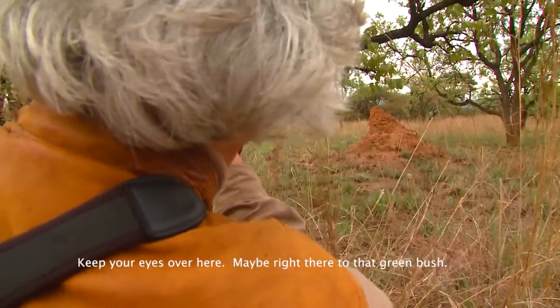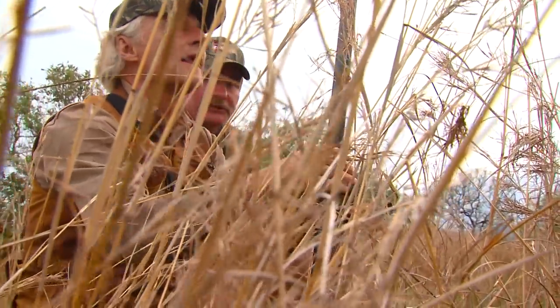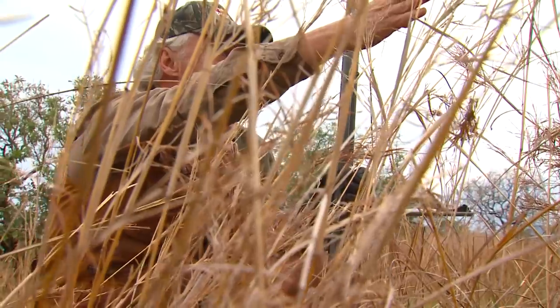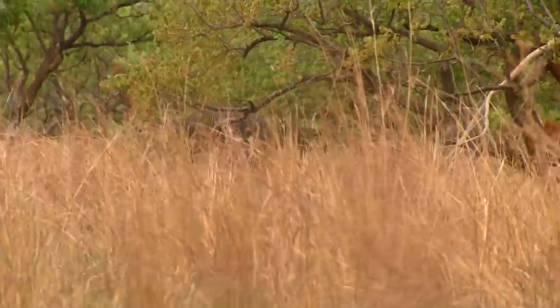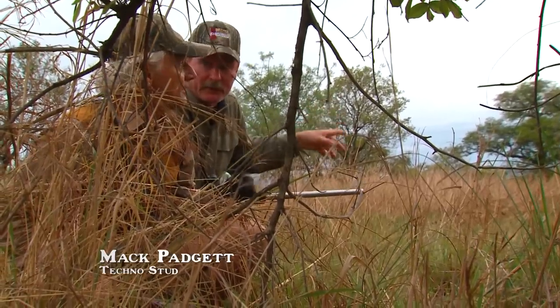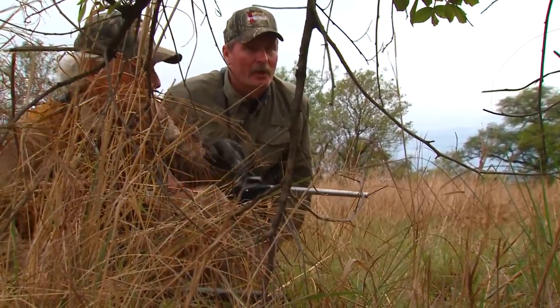Keep your eyes over here. Maybe right there to that green bush. We can make it to that bush. I mean, it's gonna be perfect. Stay low. Maybe when we get up there, I'll try and get to the right of it. And if you stay right in here, then we'll at least have a crack at it. Yeah, but don't forget, that other one's over here. So I'll keep an eye out this way. Hopefully he goes that way on the shot. I'm gonna go this way. All right.